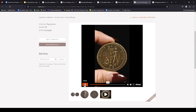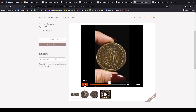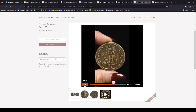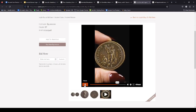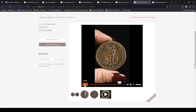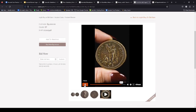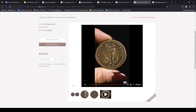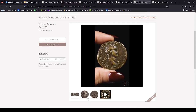I don't like anybody wearing gloves because I think that's actually a good way to drop the coin, number one. And number two, as long as you didn't eat a peanut butter and jelly sandwich and then hold the coin, I think your hands are going to be okay. So these things come out of the ground covered in sediment. So you hold it from the edge, you don't really have too much to worry about.